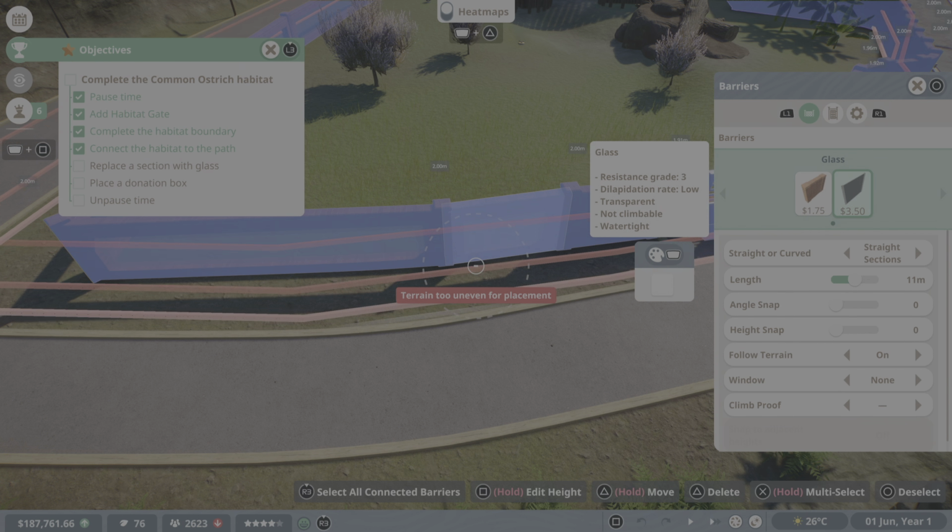All right, you've finished the habitat, so it's high time we adopted those ostriches, don't you think? Let's get 4 of them in here.